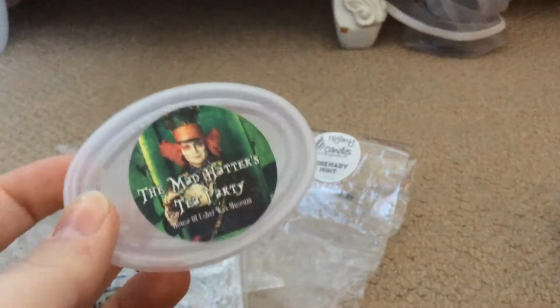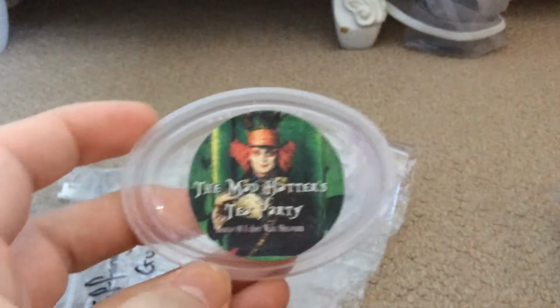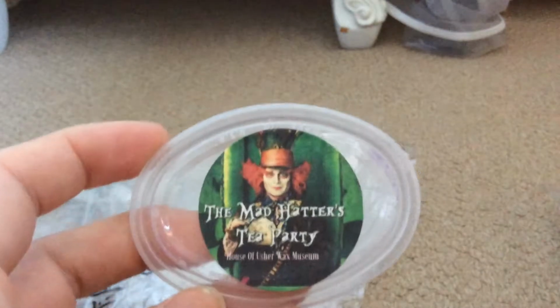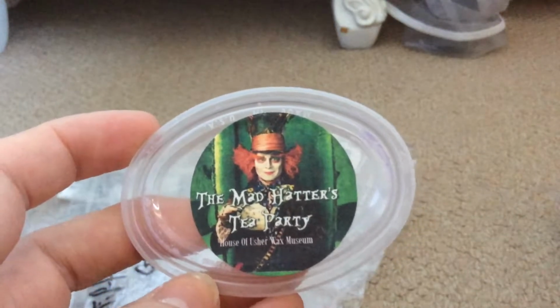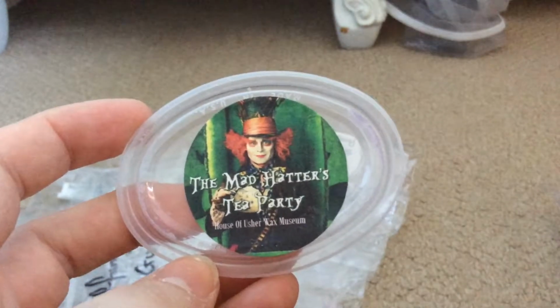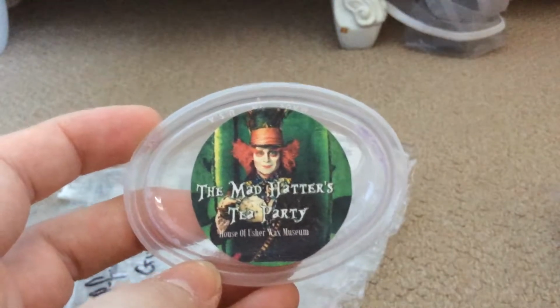Mad Hatter's Tea Party by House of Usher Wax Museum. This was an amazing lavender scent. This had so many lavender buds on the top of it. And this was so strong. I only melted half of this at a time, and it was so strong. It threw me out of my room, down the hallway. You literally could walk out of the kitchen and up the stairs and you could smell this.